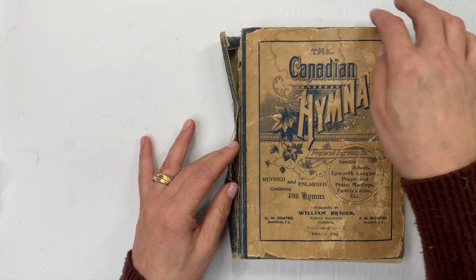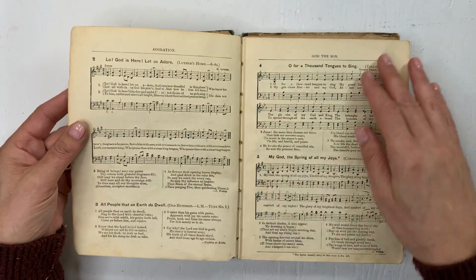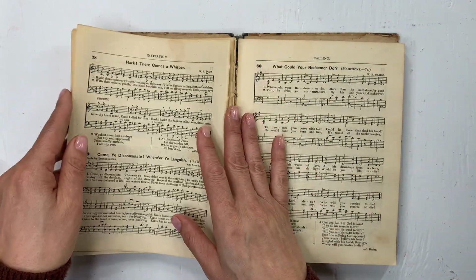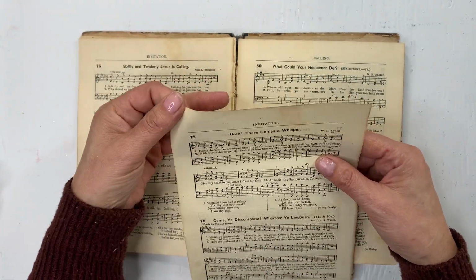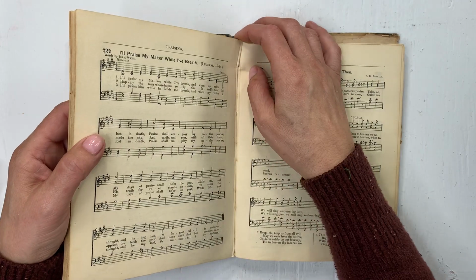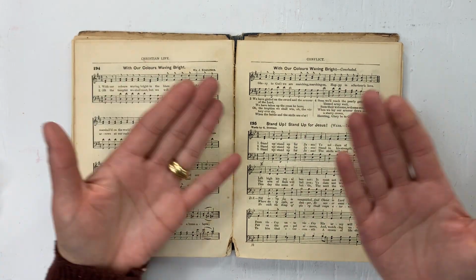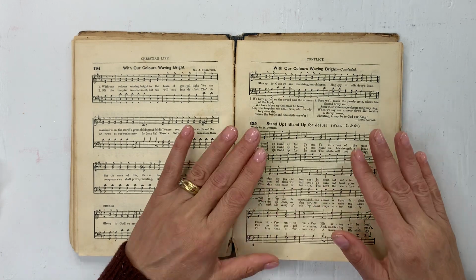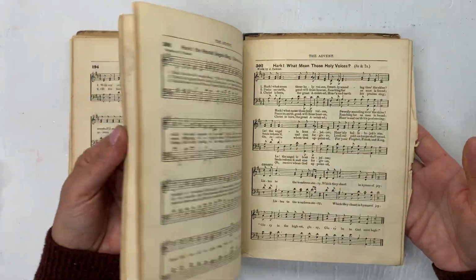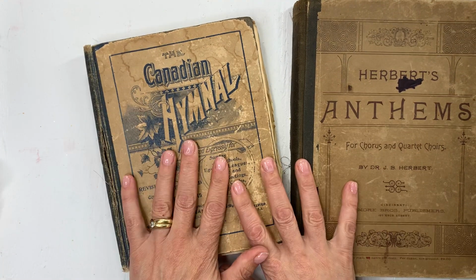The spine definitely needs to be replaced with something else, and the first couple of pages are missing, so there's no date in here. But I think it is absolutely beautiful, and it is strong. It's thinner paper, but it's not cracking, so you could use this as pages in a journal, and it's sewn in signatures, so easy to take apart. And because the music is so much smaller, I like that if I'm using it as a page in my journal or as tag backgrounds, because there's not a lot of white space in between the music bars. So this was definitely a good find, especially because the covers are so pretty.